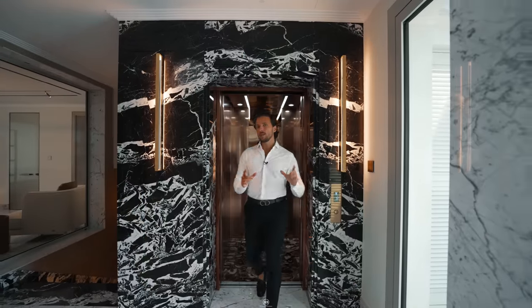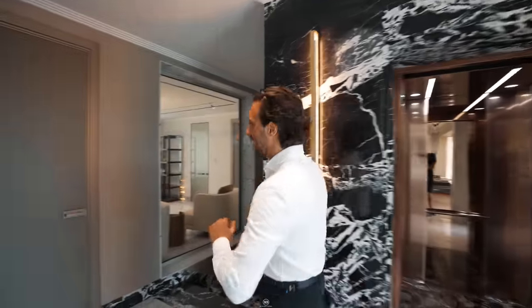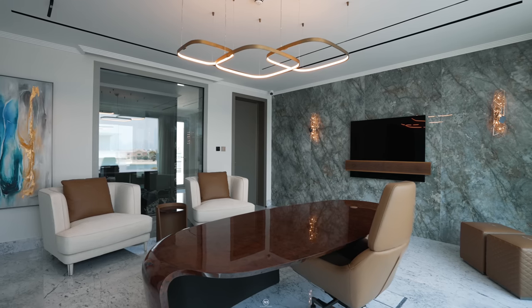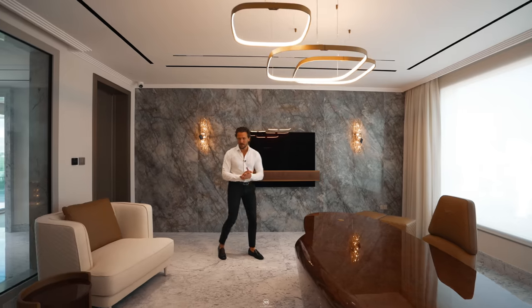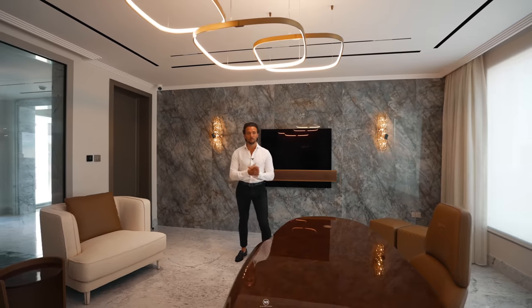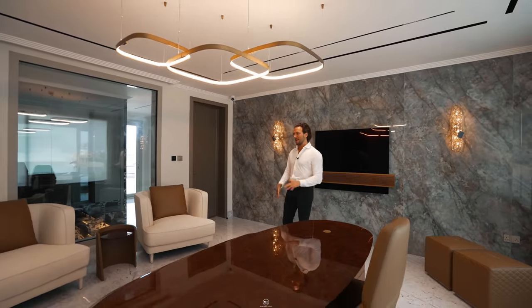Right, before we look at the gym, there is still an office space that I forgot to mention. There's a lot of rooms, a lot of square meters in this house. Happens to everyone. Now look at this, Bentley inspired office. What do I mean with Bentley inspired? All the furniture here comes from Bentley. This is a Bentley inspired room. I would call it a Bentley room.